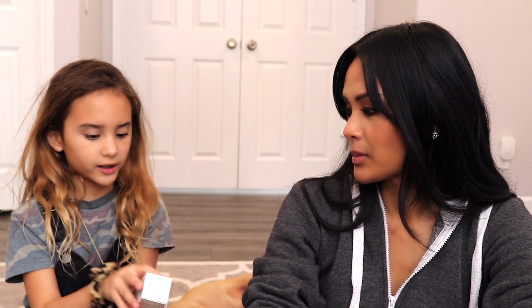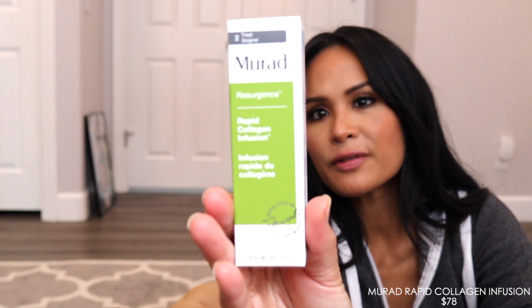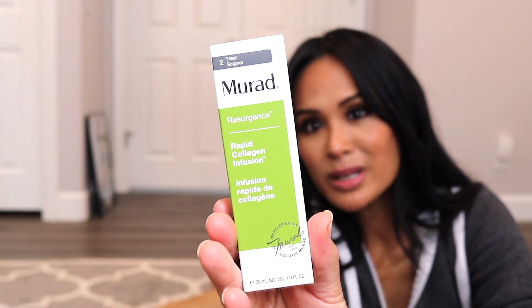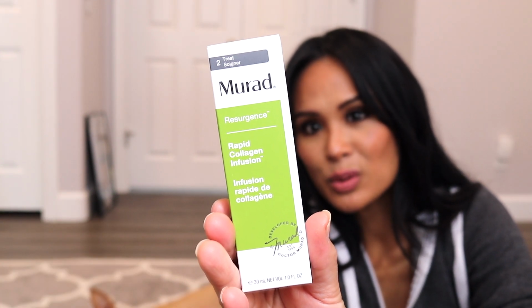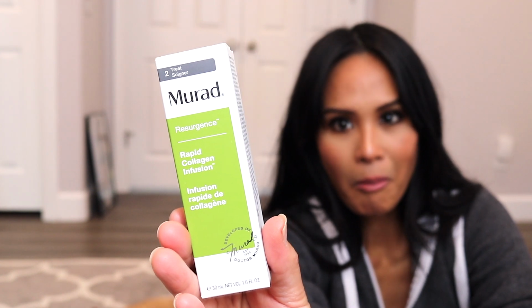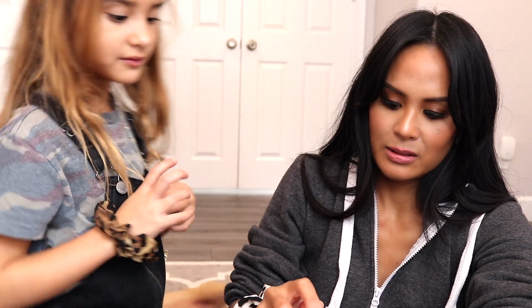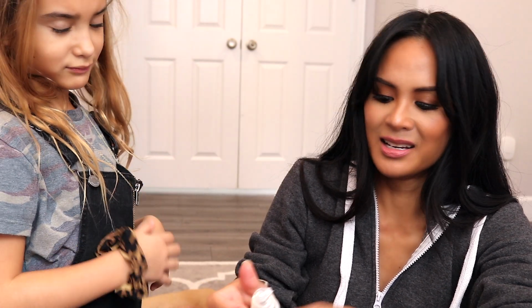We have these products. Mommy has Murad Rapid Collagen Infusion. What is this? This is called Resurgence Fast-Acting Treatment with a topical filler-like effect. Plump skin surface to minimize the look of lines or wrinkles after just one use. That sounds amazing. Let's try this out. Can I try it? You don't have any wrinkles.